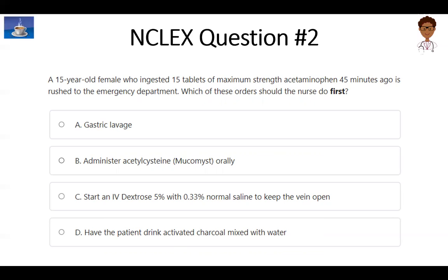So let me ask you, Shaka, and thank you for reading this. What is this question asking? What kind of scenario is it painting for us? This is about the nursing process. Okay, and I like the fact that you said that because we always have to think in terms of the nursing process. So what do we see is going on with this patient? She ingested 15 tablets, so I'm thinking possible overdose, correct? That is correct. She's rushed to the emergency department. Their maximum strength, and they've been in her system for at least 45 minutes. So you're breaking it down and hopefully you're painting a picture.